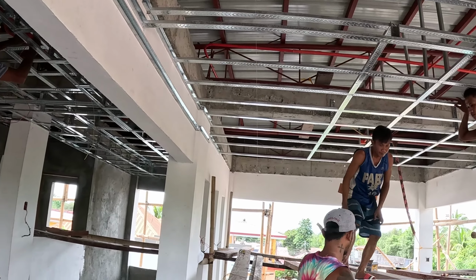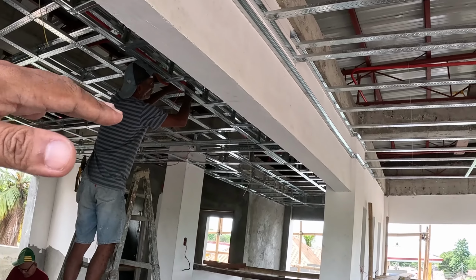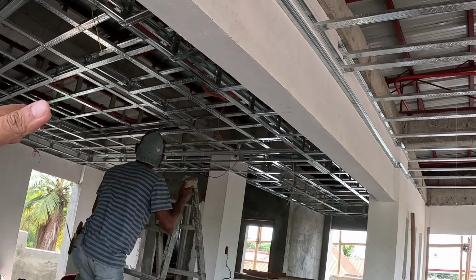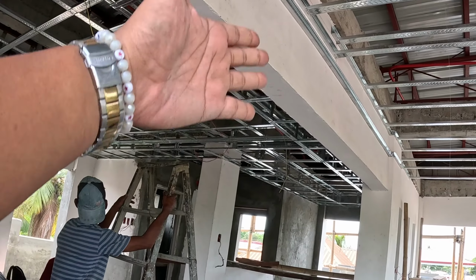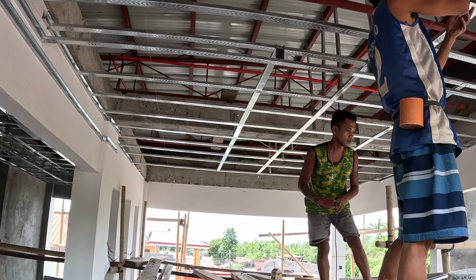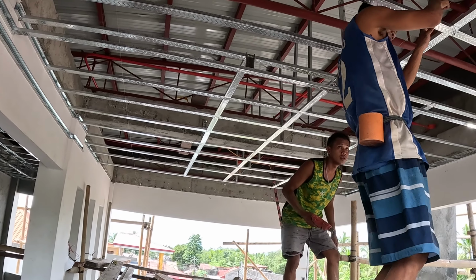I was explaining earlier, legends, that we've more or less finished the framework for the ceiling on the inside. Now this will be separated by a folding door, and then this is technically the outside balcony. It's a large balcony on the top deck here.